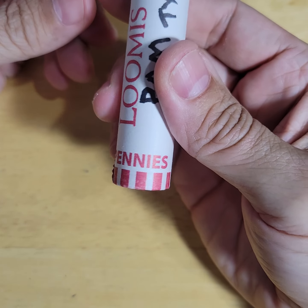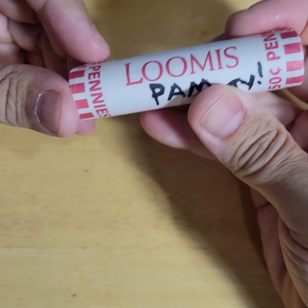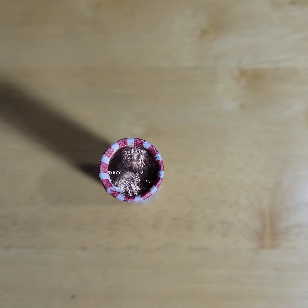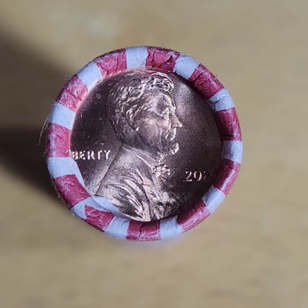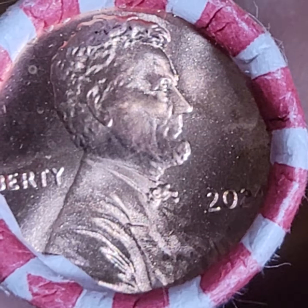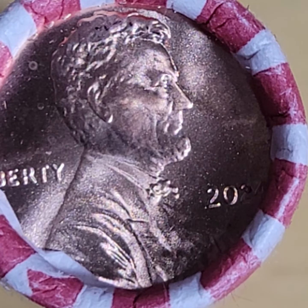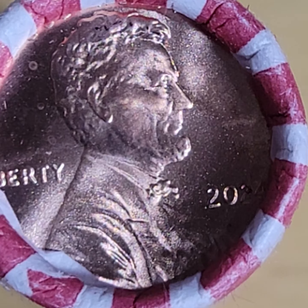what? Pennies. So I've never seen a Loomis roll before, and this is kind of what it looks like when somebody does something for the first time, unscripted, right? And these pennies are from, it looks like, 2024. Pam said she had several rolls, and what I'm going to do is Google.